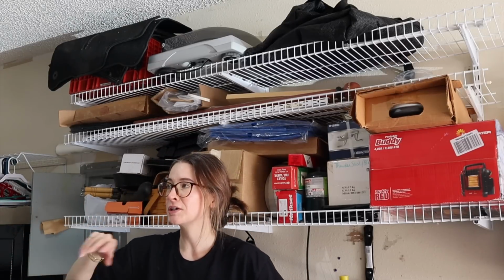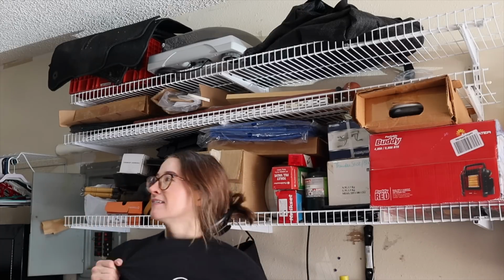Okay, we've got a fan going out here, so it's really loud, and we have the washing machine going with some of the stuff we're going to be donating, but this is the last shelf. I'm thinking it's going to go very quick. Let's be done with the garage and this home better.